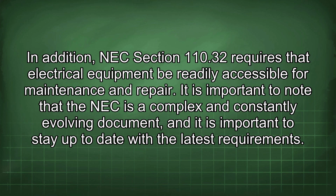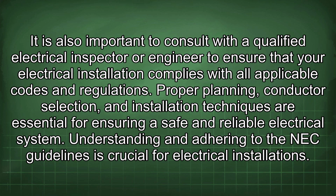It is important to note that the NEC is a complex and constantly evolving document, and it is important to stay up to date with the latest requirements. It is also important to consult with a qualified electrical inspector or engineer to ensure that your electrical installation complies with all applicable codes and regulations. Proper planning, conductor selection, and installation techniques are essential for ensuring a safe and reliable electrical system. Understanding and adhering to the NEC guidelines is crucial for electrical installations.